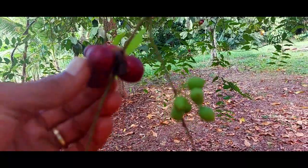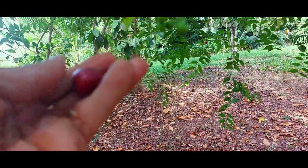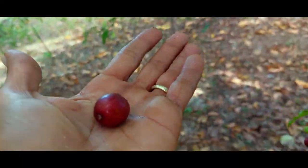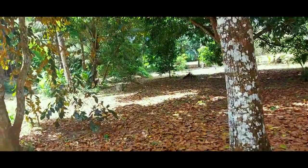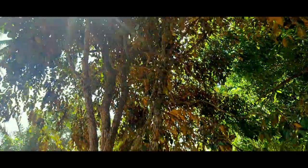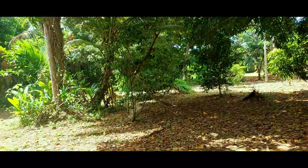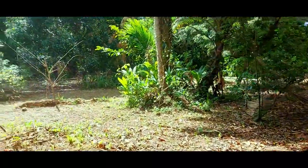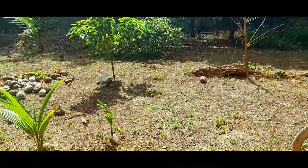Alright, so there you have it, folks. Governor cherry. It really is a nice, well-kept orchard. Look at this. This is a kaime tree. Is kaime in season? Hey, ruku. Oh, you have a ruku tree there.